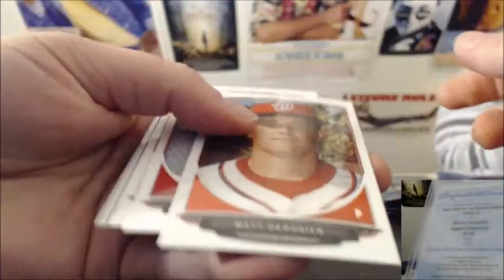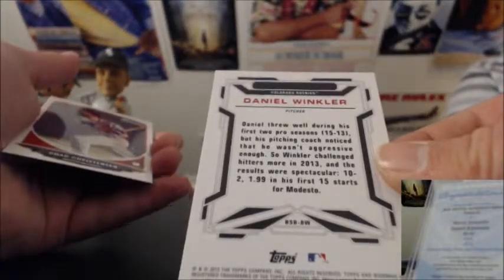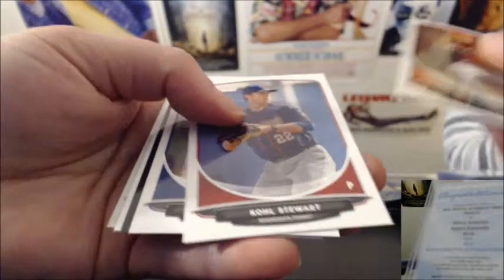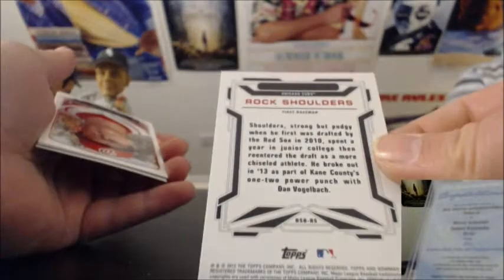Matt DeRozier, Chrome, Nationals. You get a Daniel Winkler breakout for the Rockies. Winkler. And finish off that pack with a Kevin Franklin Chrome for the Reds. You know who got the Cardinals over there, Kevin? Nice. Barry Hamilton Chrome starting it off. Cole Stewart paper. Got another breakout. This is Rock Shoulders of the Cubs. Not numbered. And we get a Drew Ward of the Nationals.